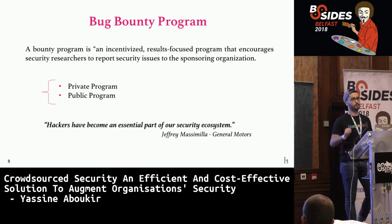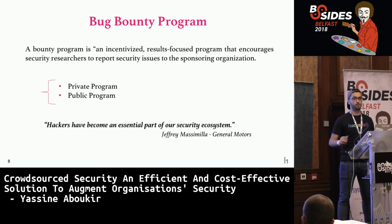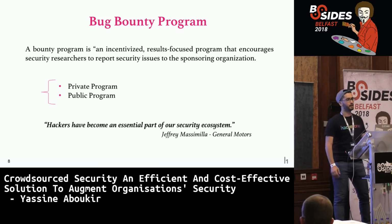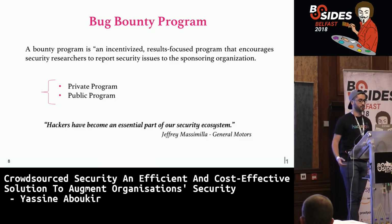When we talk about bug bounty programs, we have two sorts of programs, actually. We have a private program, when you only invite a selected few hackers, like only about 10 or 20 hackers that are vetted. And we have a public program, where you just announce your program publicly: hey guys, if you want to make money, come hack our products or services. So this is a private and public program.